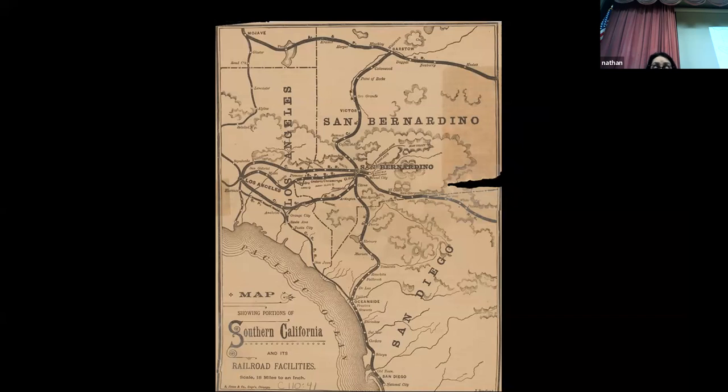And as demonstrated by this map, by this period, travel by rail was incredibly convenient, with stops in communities throughout the region, including the mountain areas, which, as the map shows, were accessible via light rail. You can sort of see a thinner line going from San Bernardino up through to the mountains.